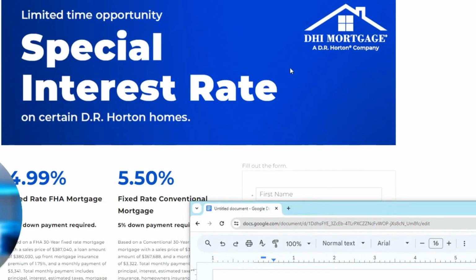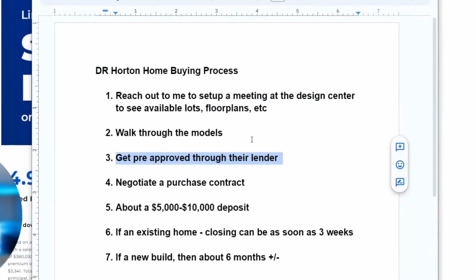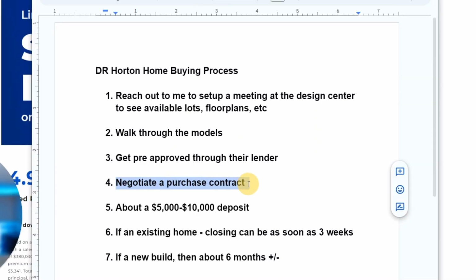Then if you're interested in pursuing further, you get pre-approved through their lender. Again, these promotions are through DHI Mortgage, so they have their own loan officers that you'd get pre-approved through. And then at that point you negotiate a purchase contract. So if it's a brand new house, you pick out the lot, you pick out all the amenities you want, cabinets and finishes and stuff like that. Then the earnest money down payment is like $5,000 to $10,000, and that goes towards your purchase price.